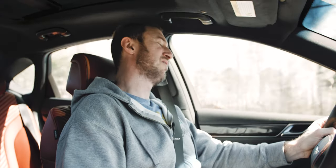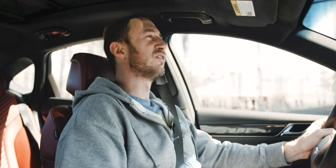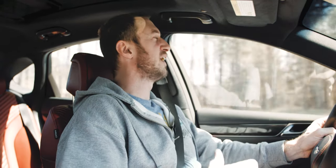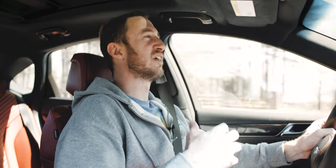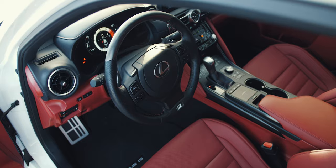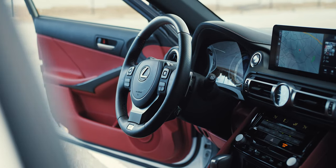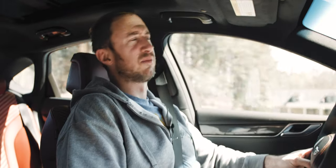And you go, oh man, this car looks so good on the outside. The engine sings the song of my people. It's just a fantastic experience. And then from behind the wheel, which is the name of this segment I make, you're like, I mean, okay. And then you get in something like this.